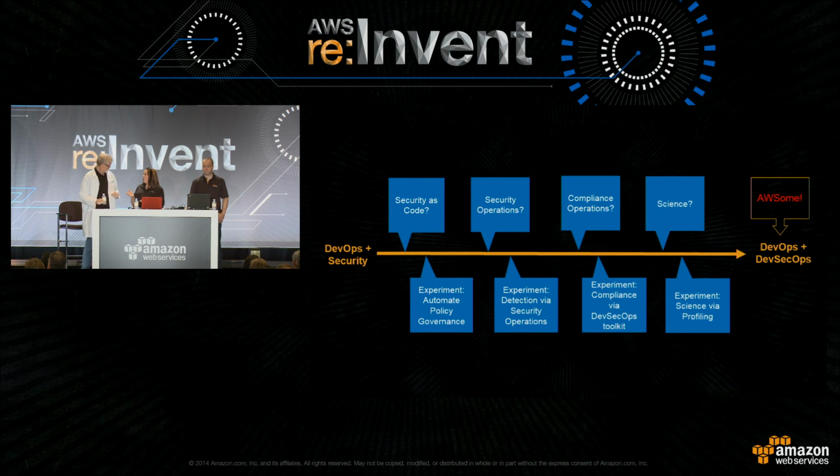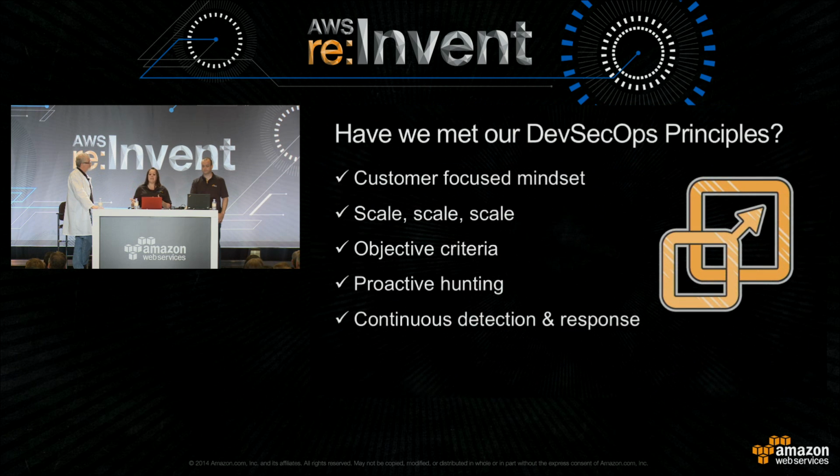So with that, science. Thank you. We've talked about leveraging our community of vendor partners, leveraging the community itself, talking about DevSecOps with the ability to have security engineering, security operations, compliance operations, and science all work together in uniformity to provide our developers the ability to make decisions about security, how to keep their risk low.